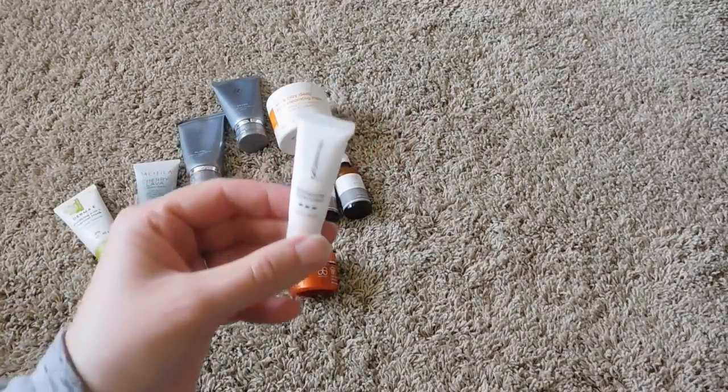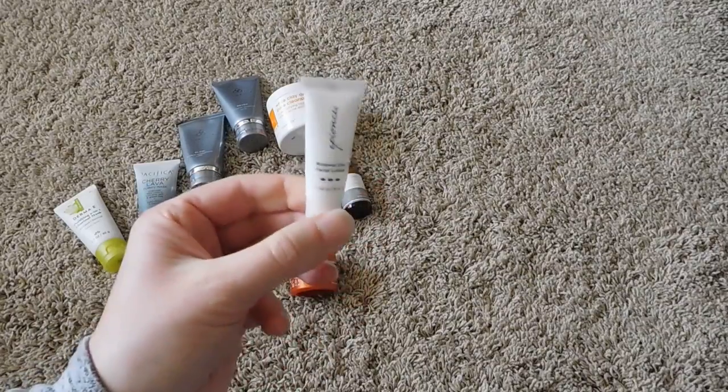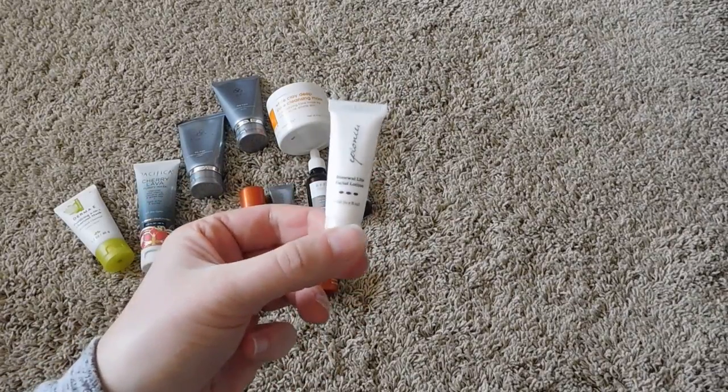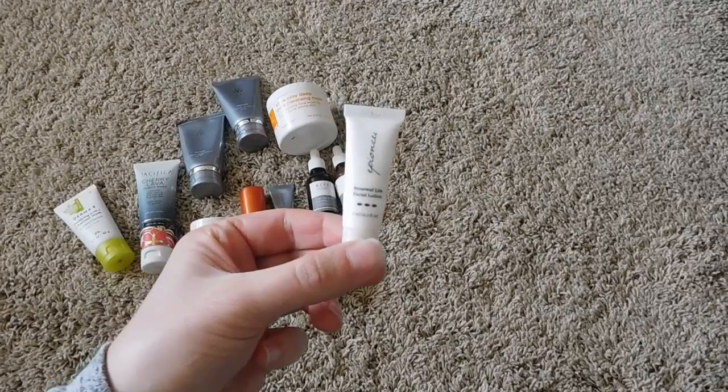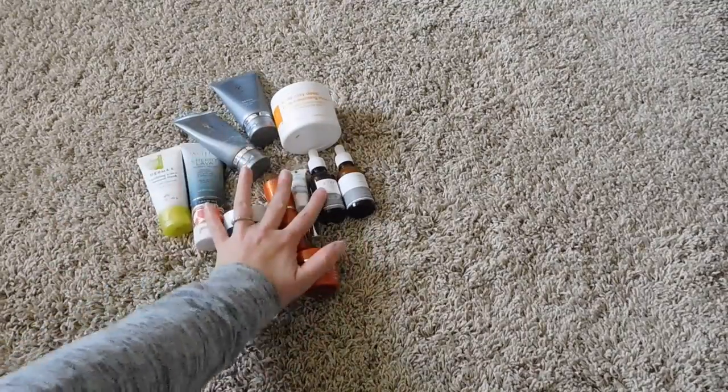And then the last is just a sample from Ebates. It is their Renewal Light Facial Lotion. I just never even opened this, so I'm just going to pass it along to somebody else, and they can enjoy it. So yeah, that's everything that I'm currently unloading.